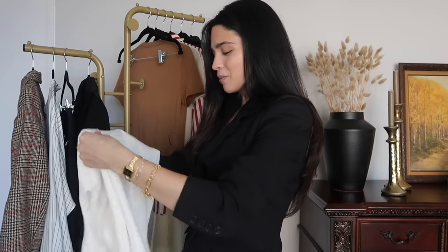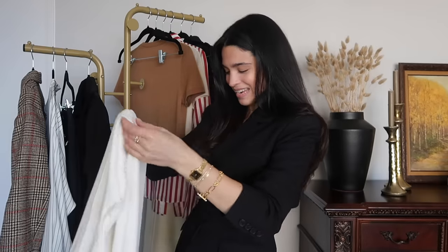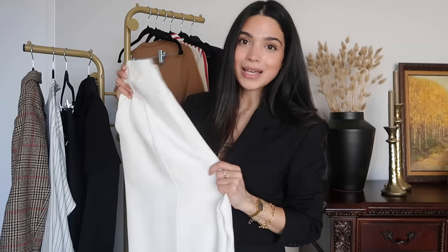Another thing that I really love about these trousers is that they have a beautiful sort of hemmed bottom. Now I'm 5'3" and I didn't have to hem these whatsoever. They are truly the perfect length, which is such a rarity for my height. But it's just a little detail that I love. That cuff at the bottom makes them look so elevated and just so luxurious. And again, just a very classic staple piece in my wardrobe.